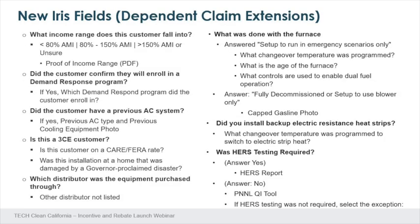New fields in IRIS also include those that are dependent on answers given that will determine what the next question would be, if any. Did the customer confirm they will enroll in a demand response program? If yes, the next question that will appear will ask, which demand response program did the customer enroll in? Here's a complete list of if this, then that questions you will have in the new IRIS claim form.